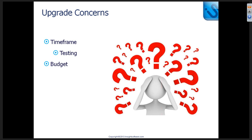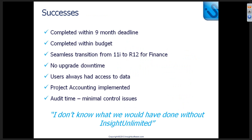So did the upgrade go to plan, dare I ask? Yes, thankfully we went live on the 9th of January as we set out to do. We did complete within budget. It was a seamless transition because it was a re-implementation as opposed to an upgrade. So it was a switch over on the 9th of January, which also meant there was no downtime during this re-implementation. Users had access to data on both the R11 and the R12 instance.